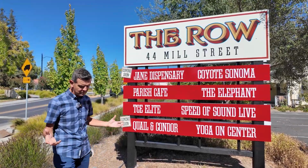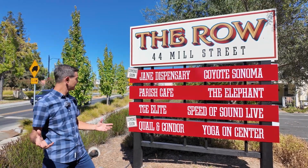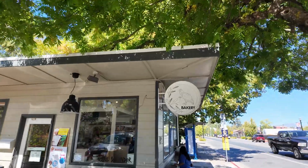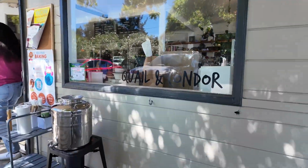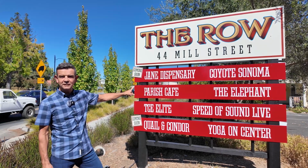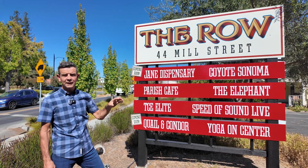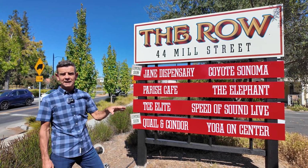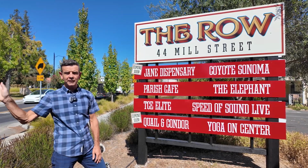And there's some really great businesses here. The Elephant in the Room, it's a great bar, play a lot of live music. But Quayle and Condor, which is currently right opposite Mill District, is actually moving into this new retail development. And then the Jane Dispensary is going to be one of 2 dispensaries that are coming to Healdsburg, and that's due to be opened at the beginning of next year. The other one is Soulful, which is just up on Healdsburg Avenue.